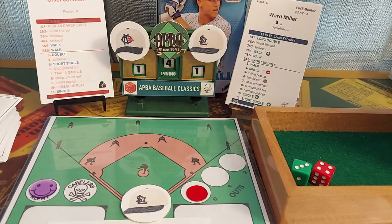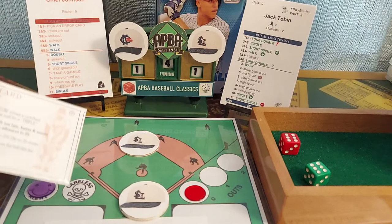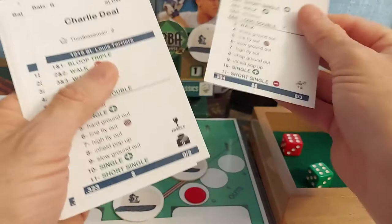Jack Tobin, a 294 hitter, steps into the box for the Terriers. Potential go-ahead run is at second base. 6-6 roll off the pitcher card is a walk. First and second. Charlie Deal.